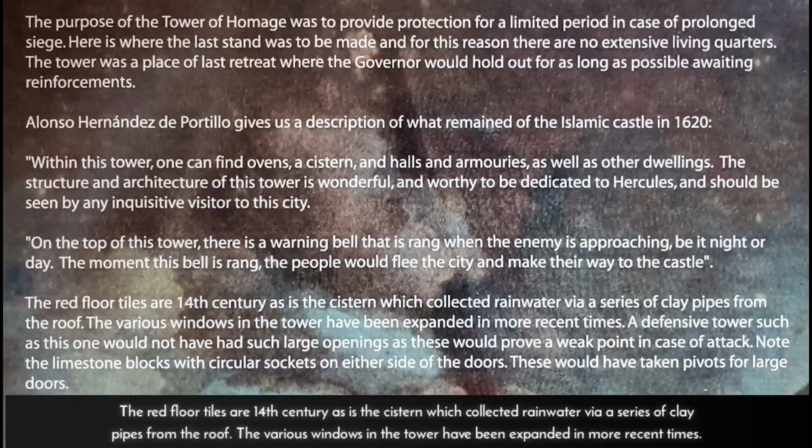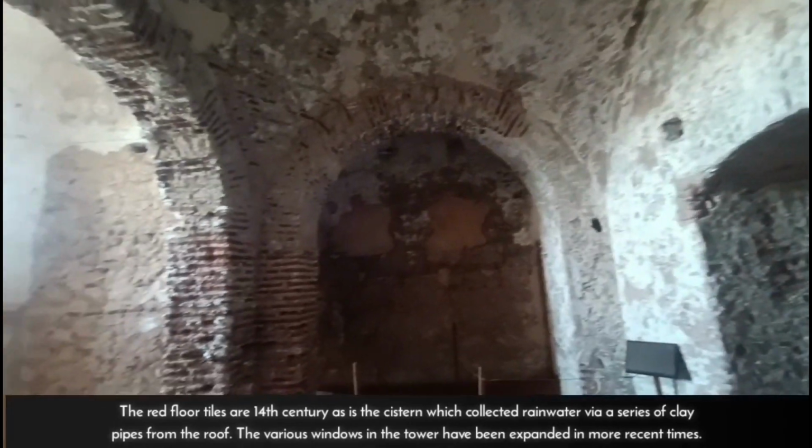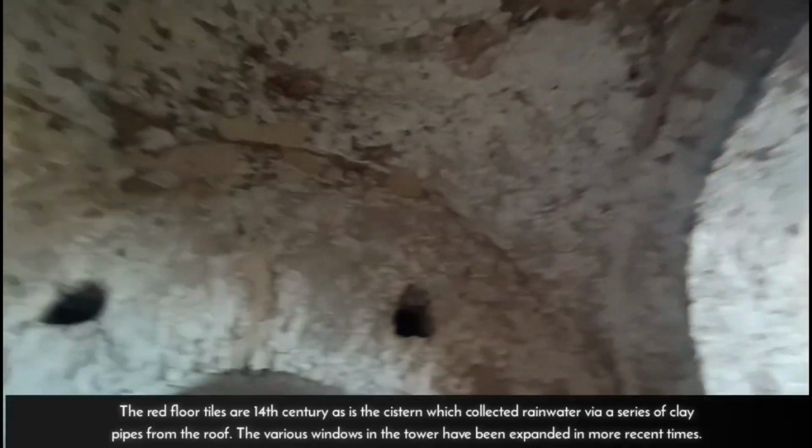The red floor tiles are from the 14th century, as is the cistern which collected rainwater via a series of clay pipes from the roof. The various windows in the tower have been expanded in more recent times.